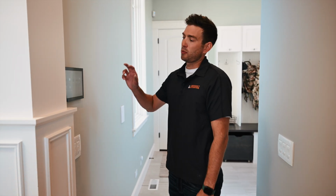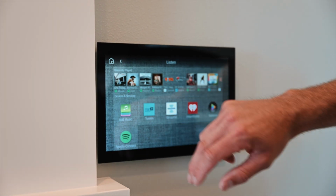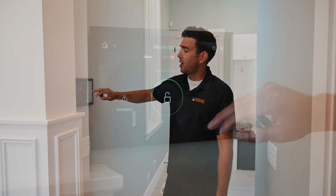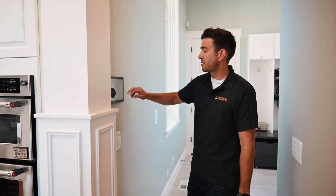Now also, we've got a touchscreen that controls pretty much every aspect of the house. On this touchscreen, it allows you to do all of the music control throughout for your streaming, as well as all your lighting control, as well as arming and disarming your alarm system, and motorized shades.